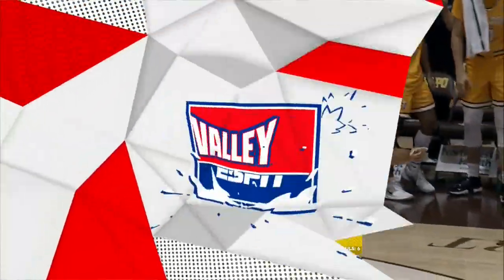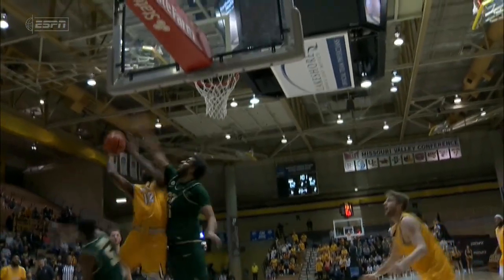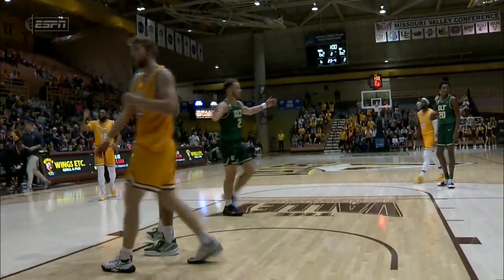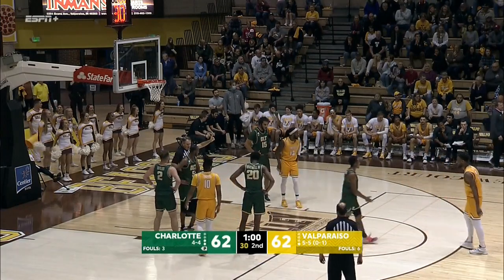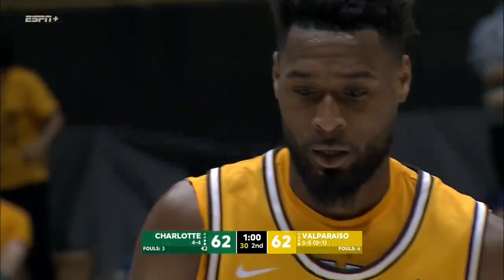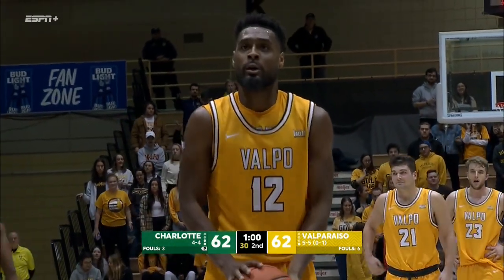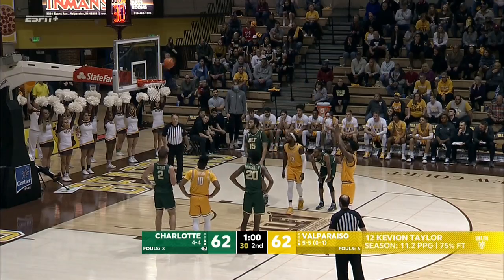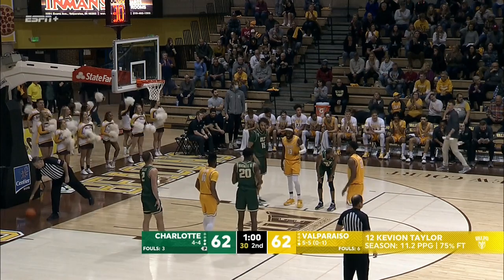Great body control and patience there by Kevion Taylor. Knows he's getting guys up in the air. Might have got fouled by both of them. Great job by Kevion Taylor. Gladick trying to play this defense and offense. Taylor has not shot free throws great for Valpo, but he's been a great free throw shooter in his career. And he knocks this one down, and Valpo finally over the top has taken the lead.